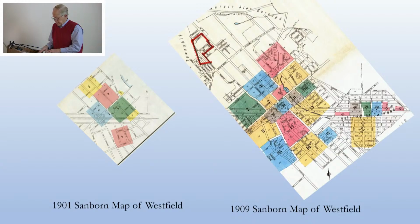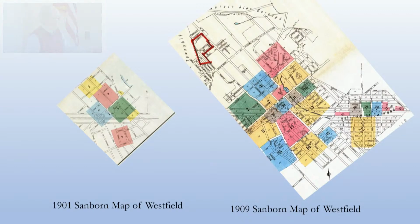The map on the right is 1909, showing the train station, the Central Jersey Railroad running here and running over here. The area here up in the far corner is the area that will become Brightwood Park, but in this time period is Turkey Swamp.